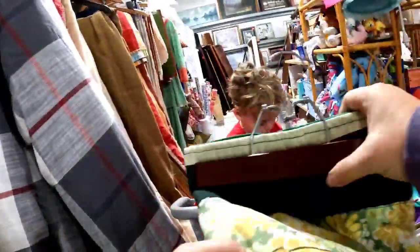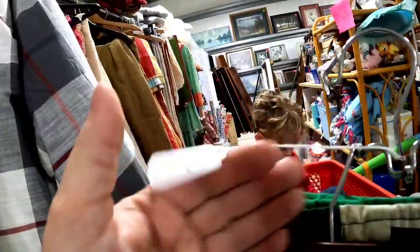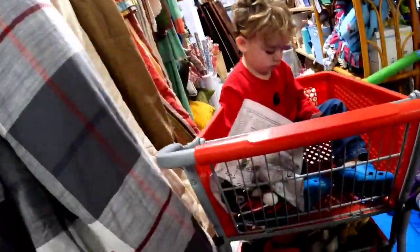But I also found this John Deere quilt. And this is crib sized, or like the size of a lap blanket. And I feel there are enough John Deere collectors to make this profitable. It was only $3, so I'll only have to charge you $6, and I believe you should be able to get about $30 for that. So that was definitely a great find.